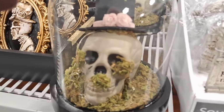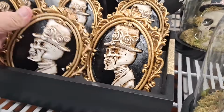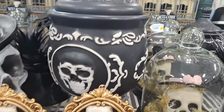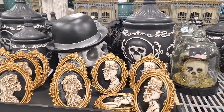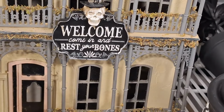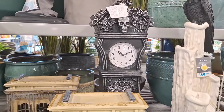Oh, he's got his pink roses up in there. How cute is that? Then they have these, which were already seen, $7.89. And then there's the ladies right there, all the ladies in the house. Look at that. This one is $14.99. The big one is $24. That big head is $27.89. Well, welcome. Come in and rest your bones. That's $40, not too shabby. It does light up.